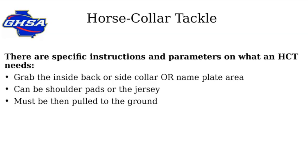It can be the shoulder pads or the jersey. So if they grab that jersey right there on the back, let's say they grab the jersey right at the nameplate area and pull back from there, then it is a horse collar tackle. And after the grab, they have to then be pulled to the ground. So you see sometimes they'll grab and swing them around and swing them forward. That's not a horse collar tackle. They have to grab them and pull them down to the ground.